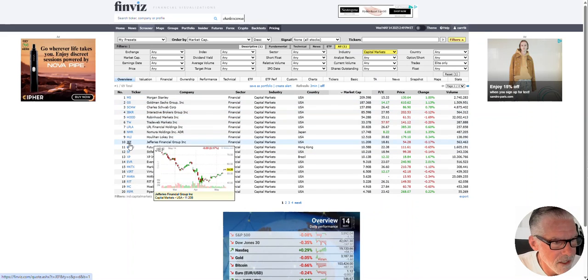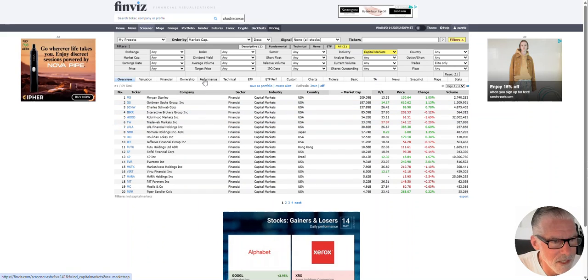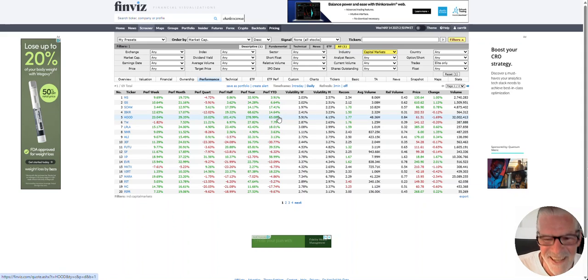Yeah, here's LPLA at 7th on the list, 7th biggest trade in the space. And it looks to me, let's do a performance thing. So here's LPLA. Yeah, 43% over the last 12 months. Year to date, 18%. That's second best. Hood. Hood is number one over the year to date. So yeah, if you're already in Hood, hang on to it because I do think it's a good long-term play.